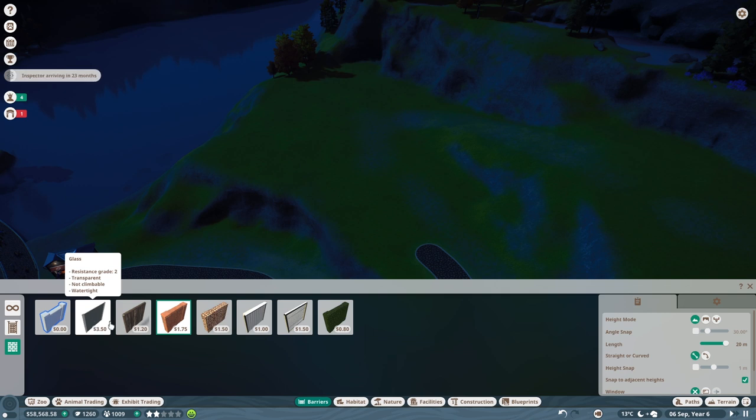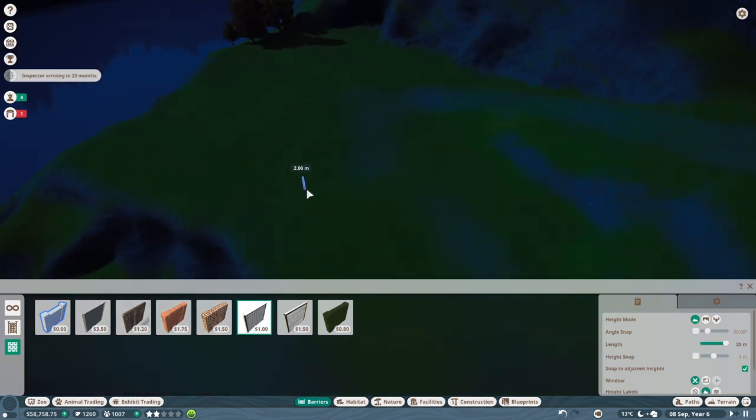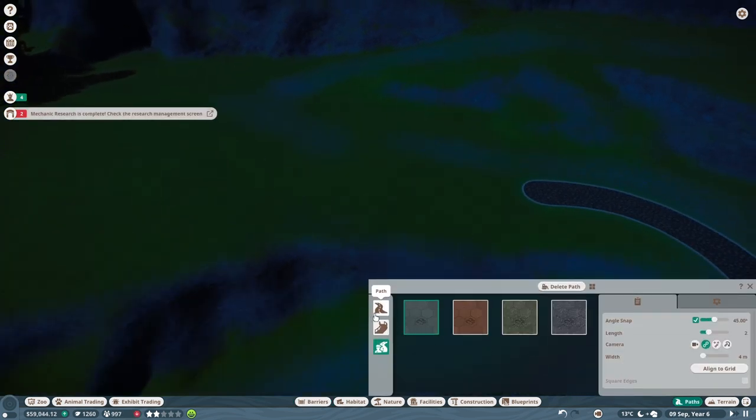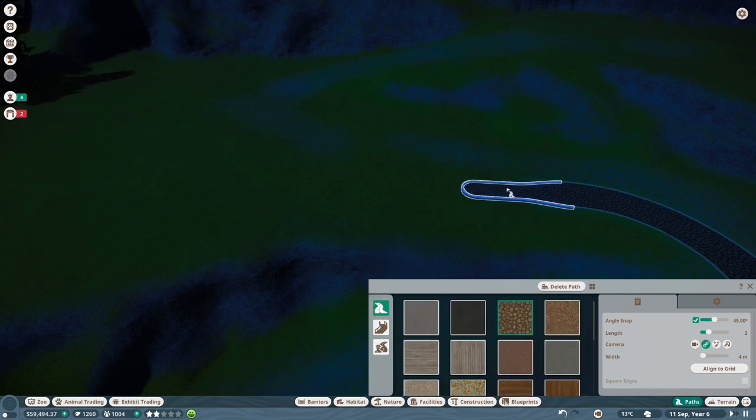Corrugated and glass mixed. And that would be fine. And it said it needs to be at least 1 meter high. They must be quite little then. Oh, you know what? I need to do the path first. And I'm going to need to put a whole load of new buildings, like staff buildings up here as well.